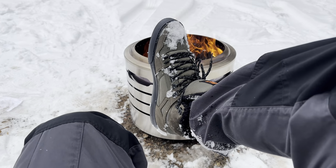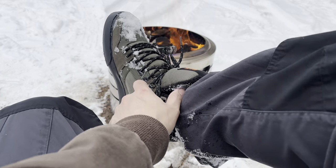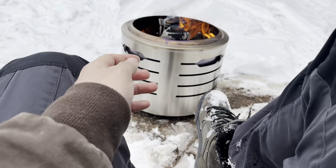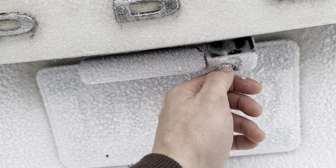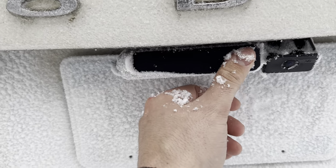Wearing my boots, they're actually DC, which is kind of like a skateboarding shoe, but they've got this thick wool in them. I should have probably worn boots, but I just planned on staying right by the van, so I should be okay. My reverse camera, obviously driving through all this snow, got covered up. But it has a little solar panel in it.